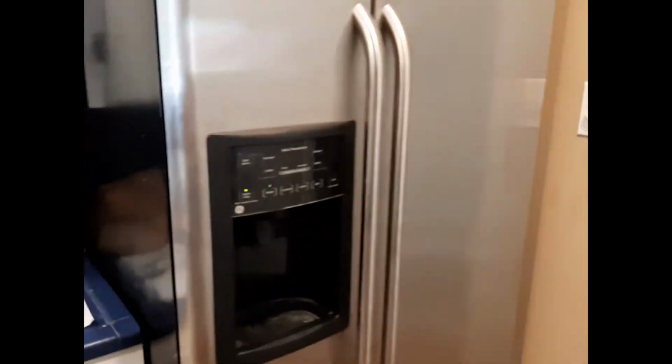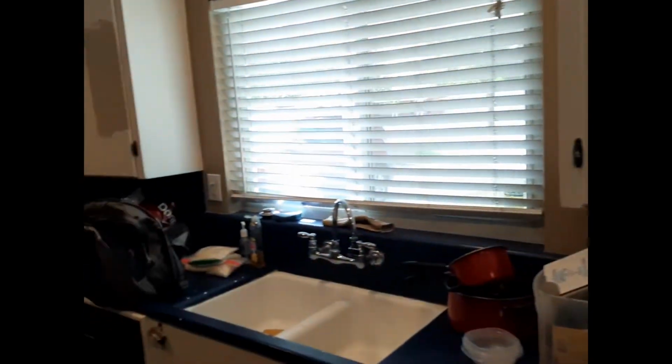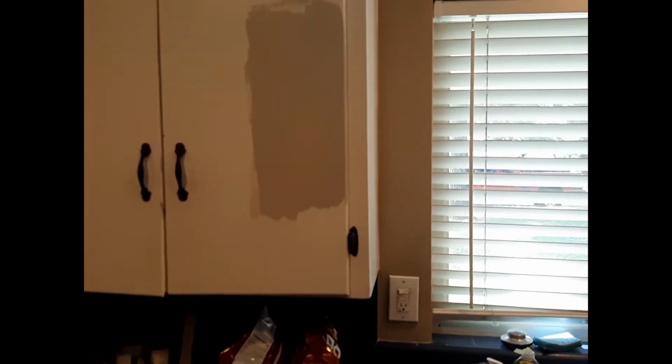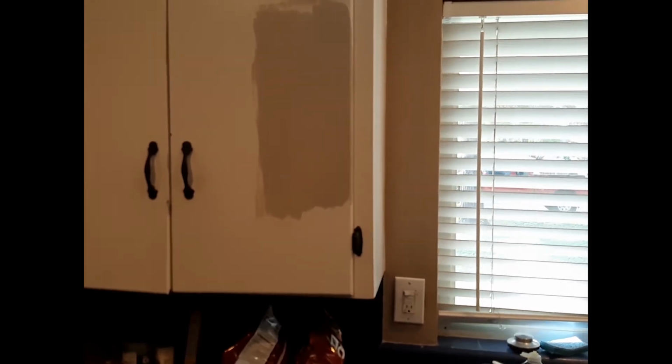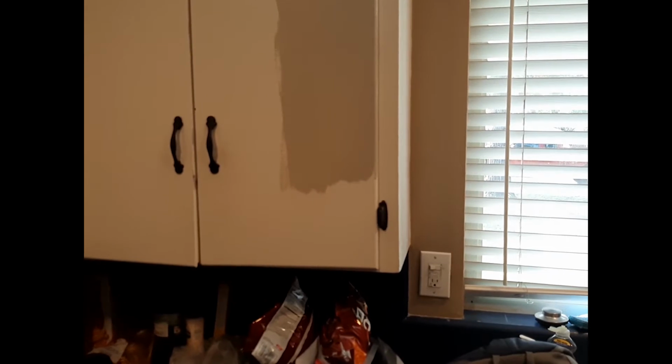Nice stainless steel refrigerator. That's going to stay. The cabinets, all the hardware is going to be changed out to the silver-plated cabinets. Going to be painted. There is a swatch on the cabinet to show the color. I don't know if that's going to be the doors or the frame. Still kind of vacillating on that one, but one or the other is going to be white. So it's either white doors with that as the frame or the other way around.